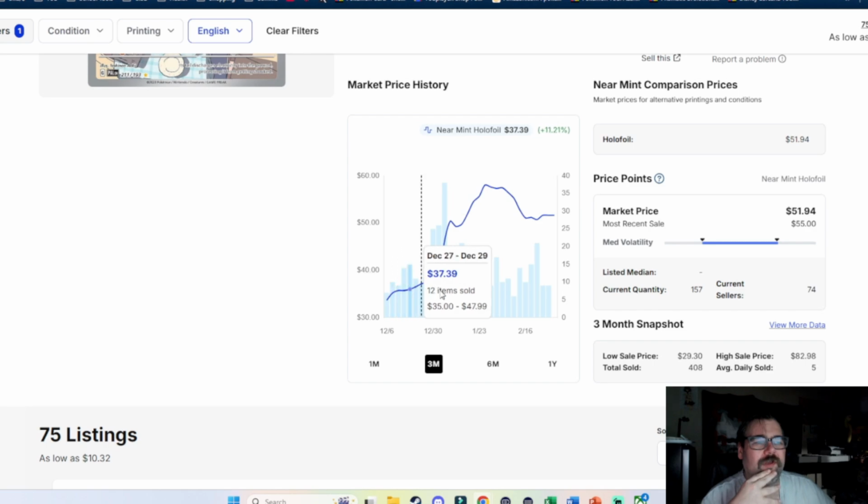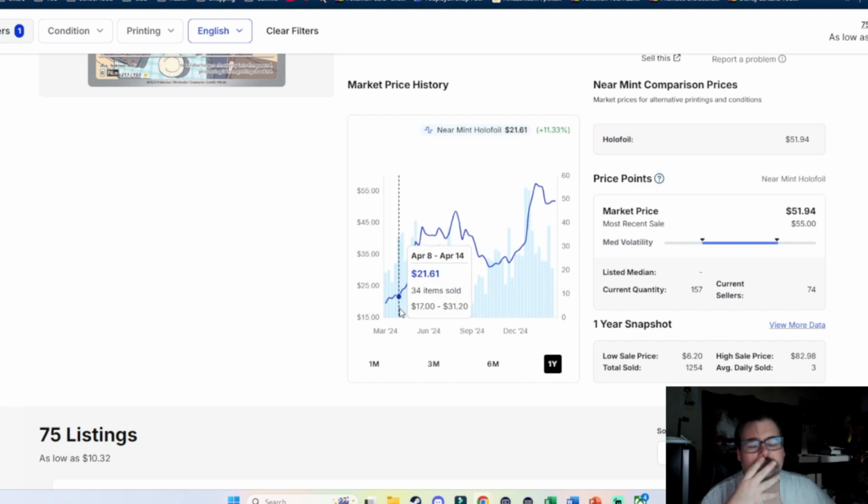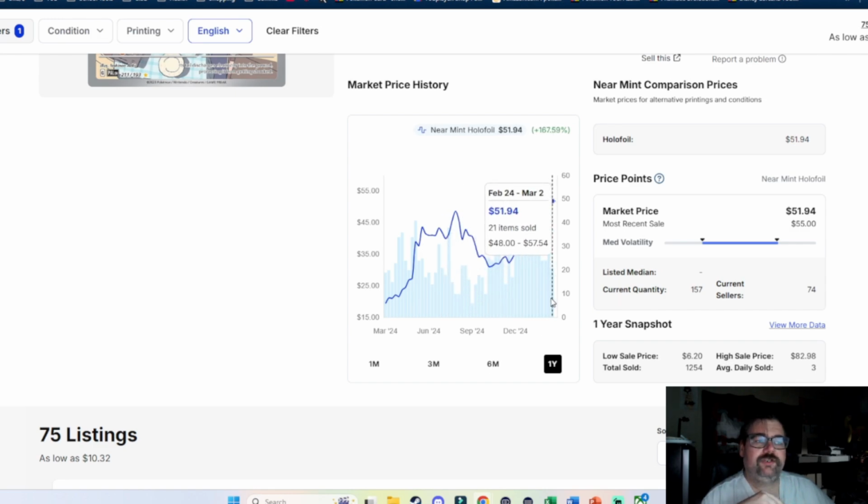this card is one that I don't know where it sits, because if we look at the year, this card started off a $20 card. It spiked up to its 40s, retracted back down to 30, and wouldn't go under 30 after that initial retraction.